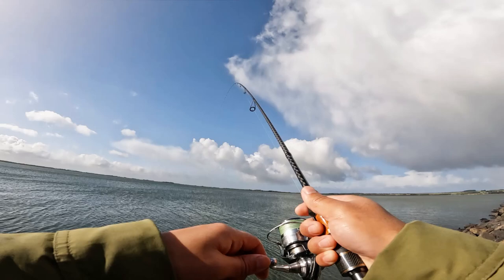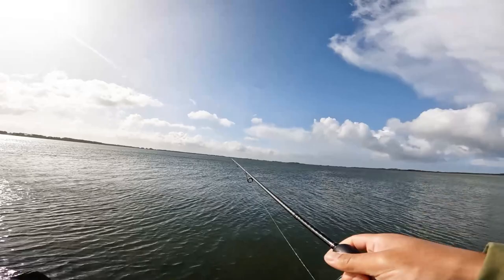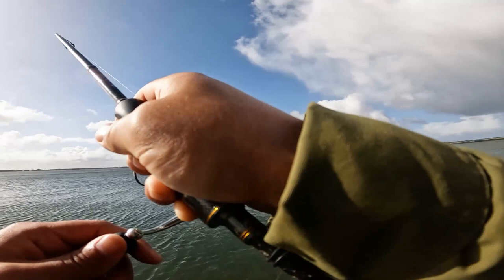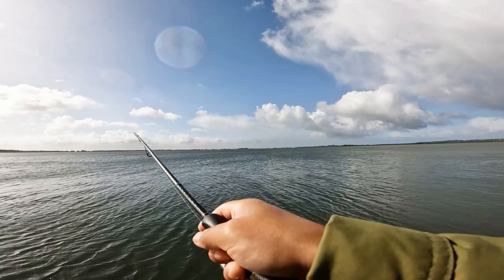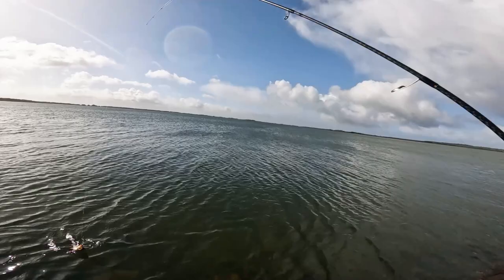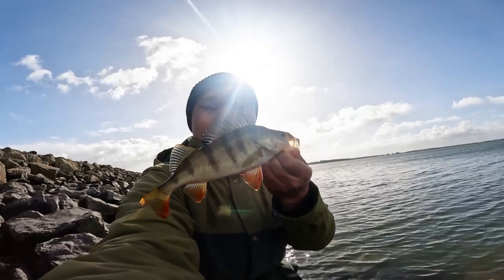There we go. It's on the lift. Another one. This one feels a bit weighty too, but it's working a lot. Might be another kind of decent one. Where is he? Oh yeah. Well, there he is. It's okay. Fought really hard. It's pretty small. Little fella, we'll let him go.